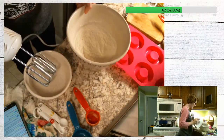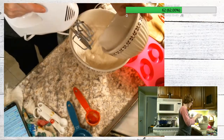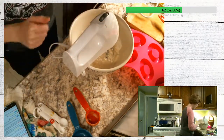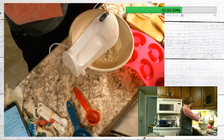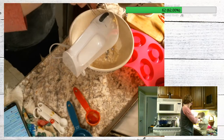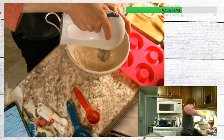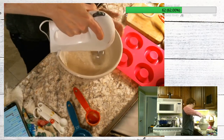So yeah, guys, I am basically making baked donuts, and I just used coconut butter in place of regular butter. One of the things I was doing was making sure that it didn't get cold and clumpy when I added it to the milk, because coconut products can do that.